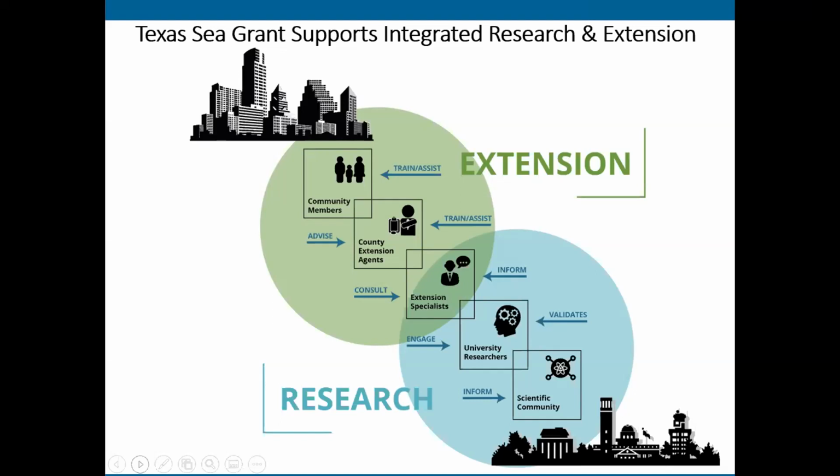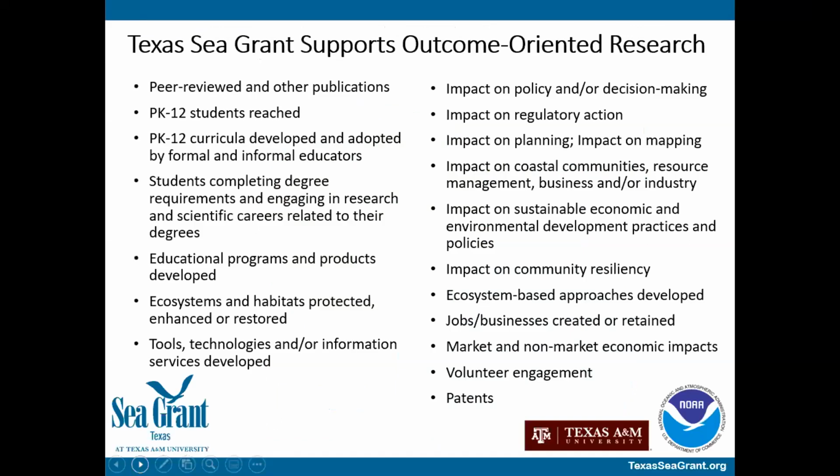Now, I want to spend some time talking about outcome-oriented research, because if you look at our RFP, we talk about supporting outcome-oriented research that spans broad areas of natural, physical, social, behavioral, and economic sciences, engineering, policy, planning, and law. And this is what we want to support. So this is a very long list, and some of these things you may be used to doing as part of your research grants regularly.